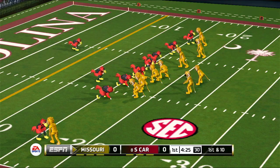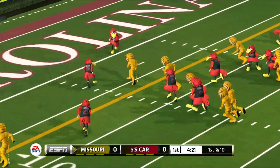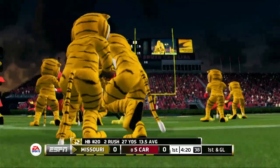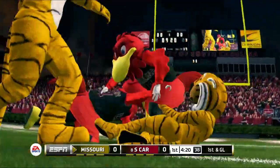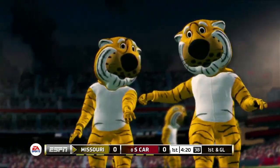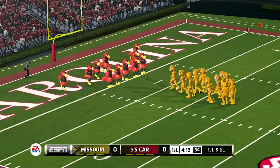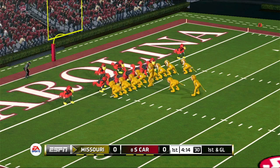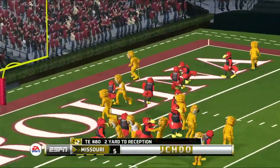Let's go, D. Go! The five. Big play there, and now they're looking at first and goal. Gaining 15 yards. That makes it first and goal. They're at the two. It's first down. They line up in the jumbo set. Hey, check Mike 11. Check Mike 11. They're on four. Quick throw, caught, touchdown.